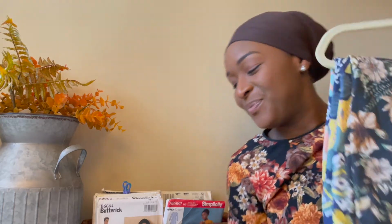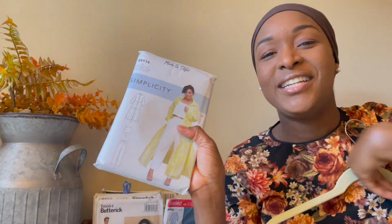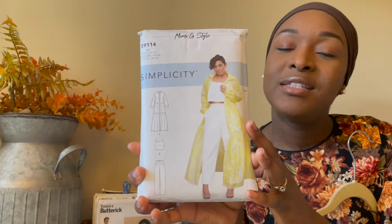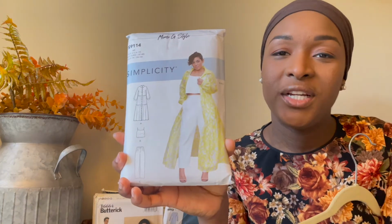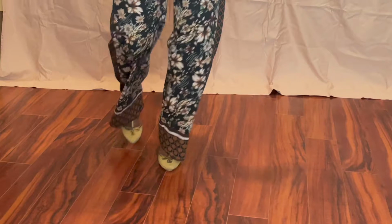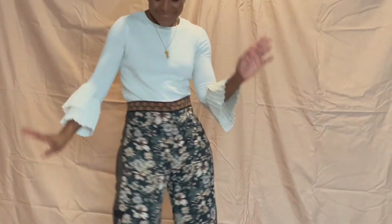And most of January, if you've been here on this channel you may have seen, I made a lot of bottoms. I made 4 trousers using Mimi G's pattern S9114. I adapted this pattern and chopped and screwed it in a bunch of different ways to get a pattern that I would be really happy with. What really sparked my trouser journey was this fabric right here, which I picked up at Mood Fabrics online. I had this vision of the ultimate cool pant, and I now have it.